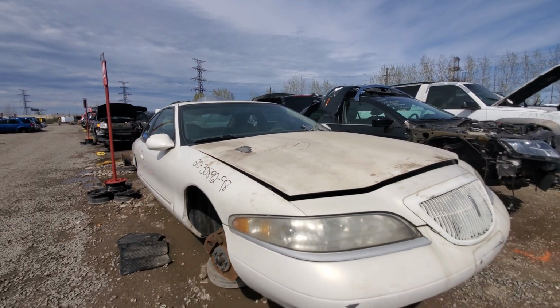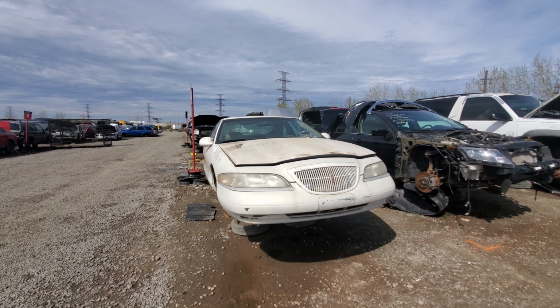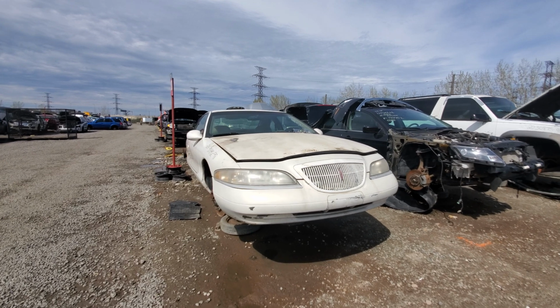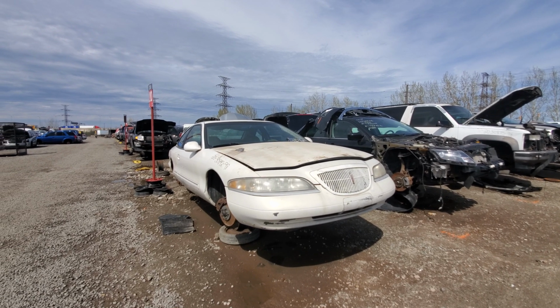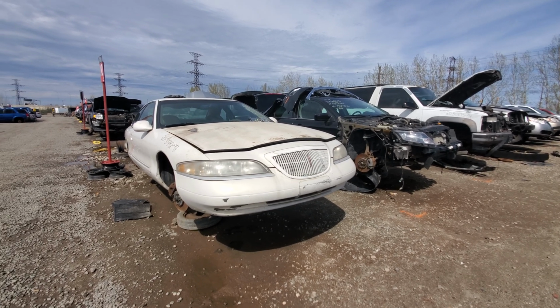It's old now, and it's kind of a weird styling period for Lincoln. This one didn't really last too long, I don't think, and this was kind of a nail in the coffin design for Ford on the Mark series. But yeah, I think this is the last Mark series too, so.